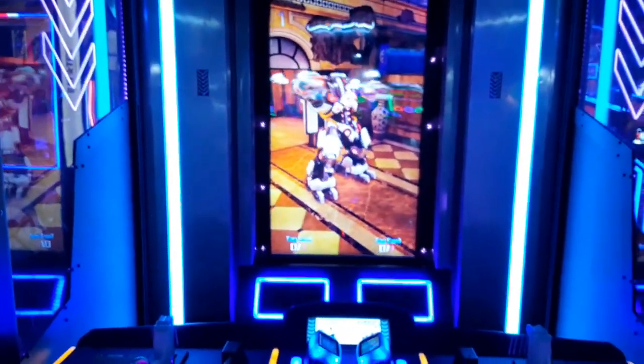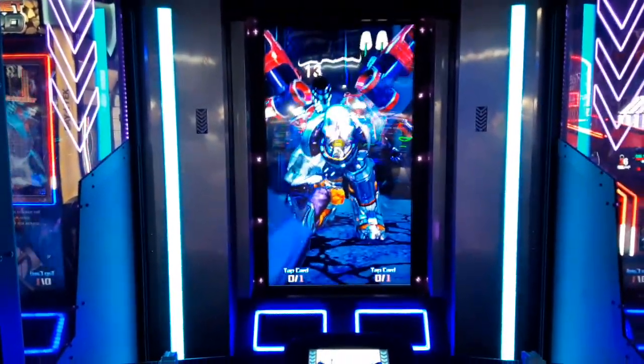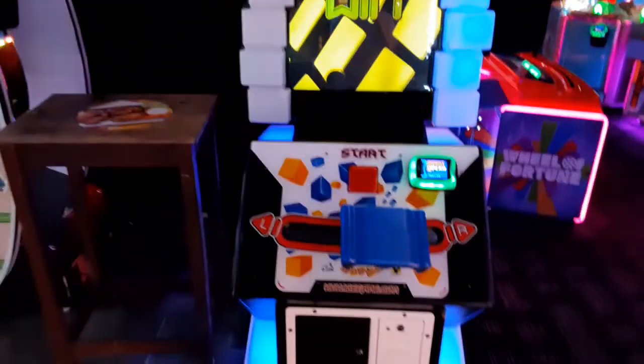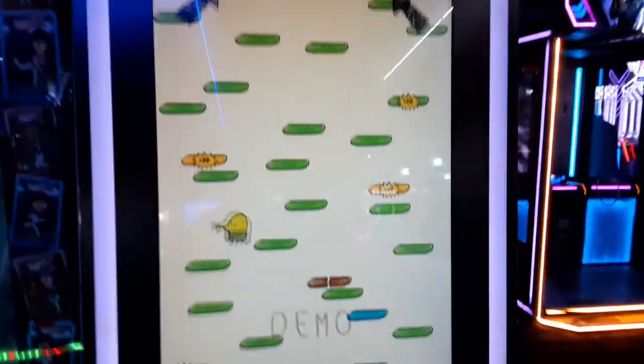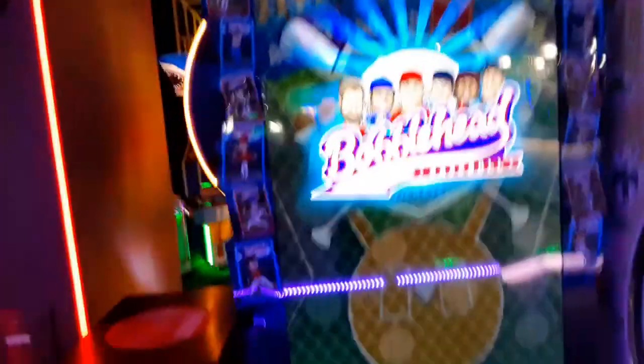Once again, a vertical screen, like a phone. That one, I don't quite focus on it, but something, Tipsy Picks or something? Doodle Jump and some kind of bobblehead game. Doodle Jump, I believe, was a phone game. I remember that. And then bobblehead is some kind of baseball thing. I'm not 100% sure on that one.